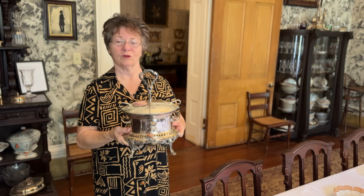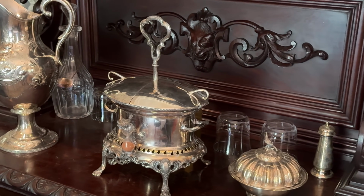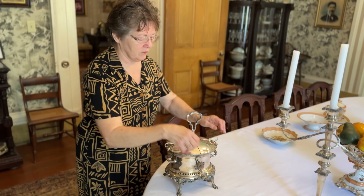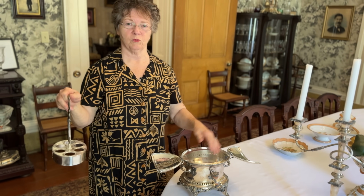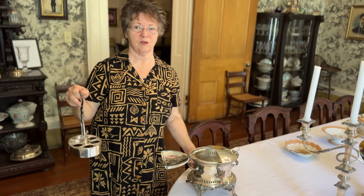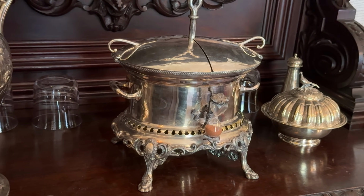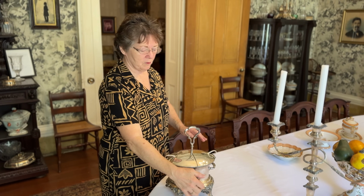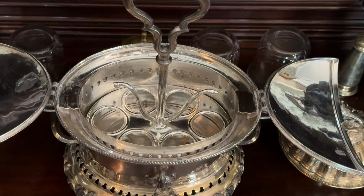The most interesting silver piece in the house is this egg cooker. It's for soft-cooked eggs, and it has a little fuel lamp underneath. We would use Sterno nowadays. And here's a little timer, a sand timer. Inside, you would put the water in, get the flame burning, wait until it boils, open it up again, and put in your tray of eggs, close it up, and turn the timer, and you have perfectly soft-cooked eggs, just the way I like them.